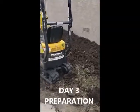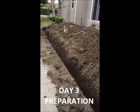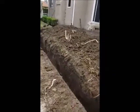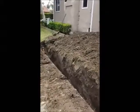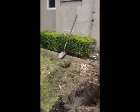Hey, it's us again from Green Advisor. We're moving forward to the side yard project. Doing the digging today for the footing, for the wall. Everything looks good.